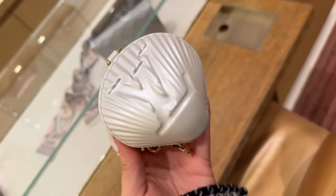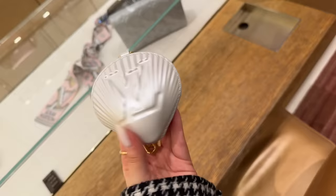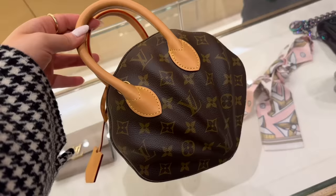Look at this little shell, the little LV shell. It's like a little coin purse. And here is the larger version in monogram. We actually have reverse monogram.